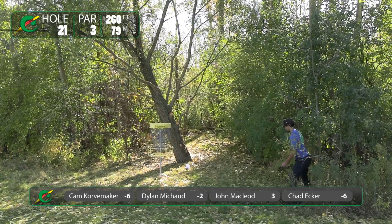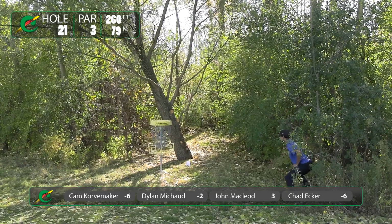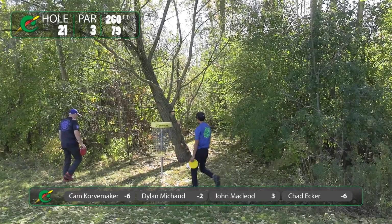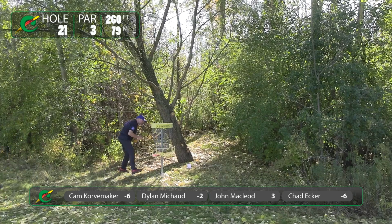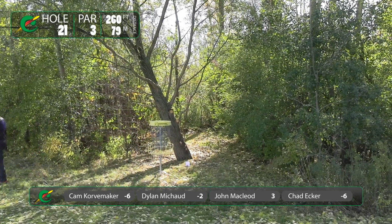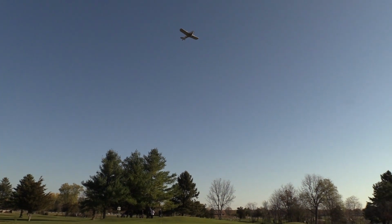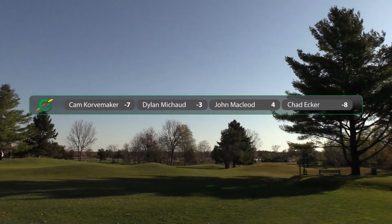Now Dylan putting for his 3. Finish off his turn or his first round. And puts it in. And John also looking to scramble a 3, and good recovery from both of those guys on that hole. 2 2s and 2 3s on that hole. Not bad. Again, it's not a particularly challenging hole when you look at where the basket is and where the tee box is, but there's enough stuff that can pinch you off that making a 2 feels real good.